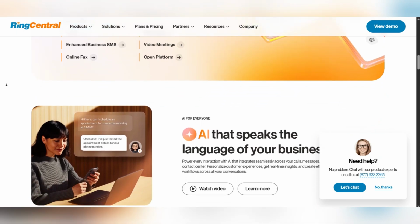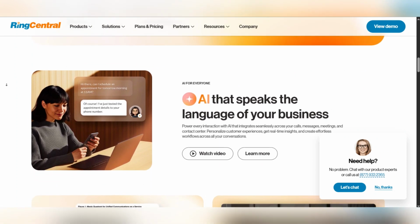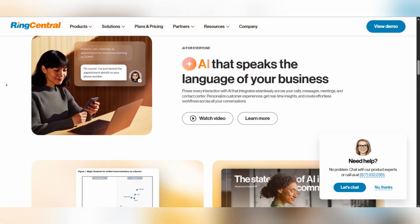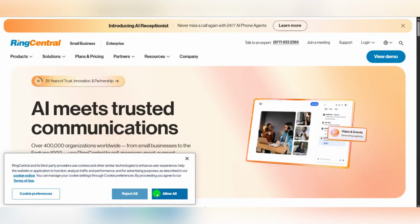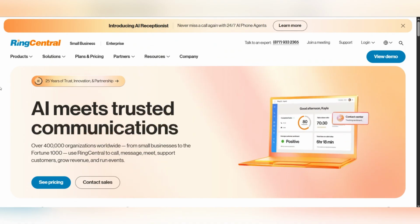Users praise this for value, reliability, and customer support. Also, some users find call forwarding setup a bit tricky. So RingCentral is a powerful, affordable virtual phone system ideal for businesses wanting robust features without hardware hassle. Try their free trial to see if it fits your needs.